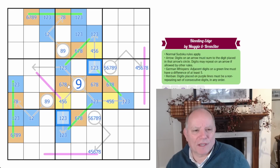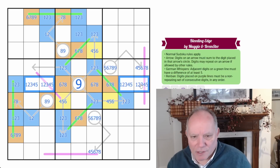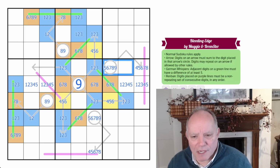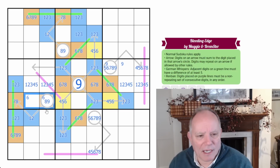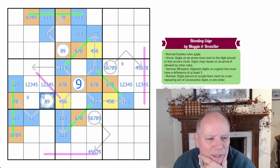Maybe it's just with this quad. Everything else in this row is 1, 2, 3, 4, 5. Let's just pencil mark that in. Right. Here's something. 9 cannot be here because of this Renban. If that is 1, 2, 3, 4, or 5, you can't put 9 on this Renban. You can't extend down to 5. So 9 is now in one of those 2 cells in box 6, and one of those 2 in row 6. Oh, why am I writing 6 then? 9. Now it's almost certainly there.